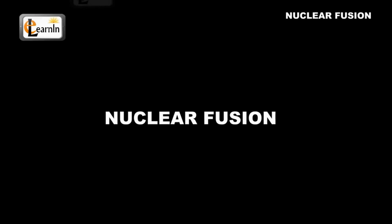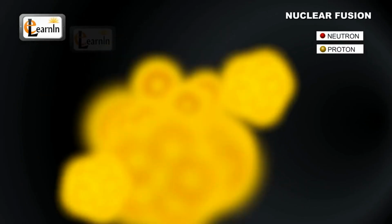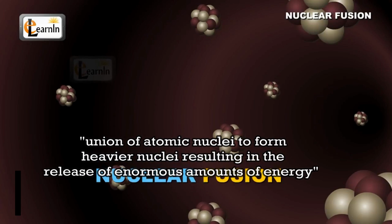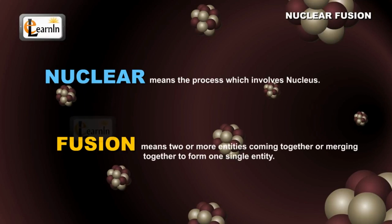The word fusion means merging of separate elements into a unified whole, and nuclear fusion refers to the union of atomic nuclei to form heavier nuclei, resulting in the release of enormous amounts of energy. That is according to the Merriam-Webster dictionary.